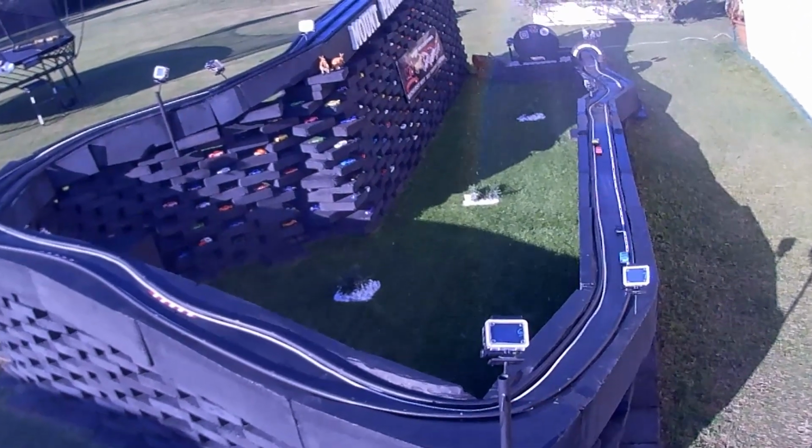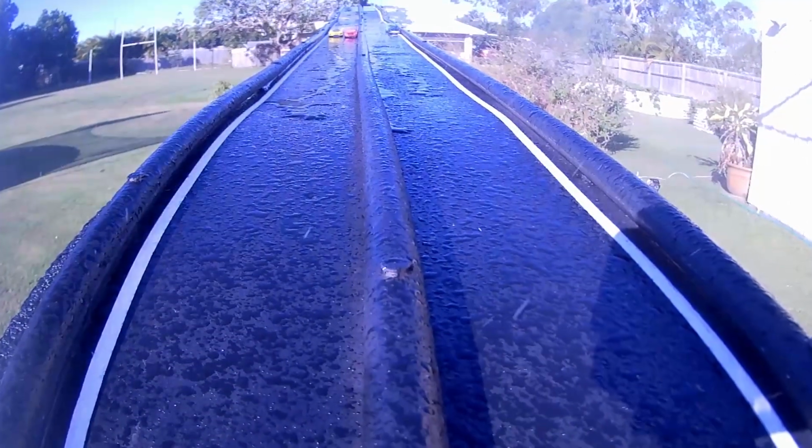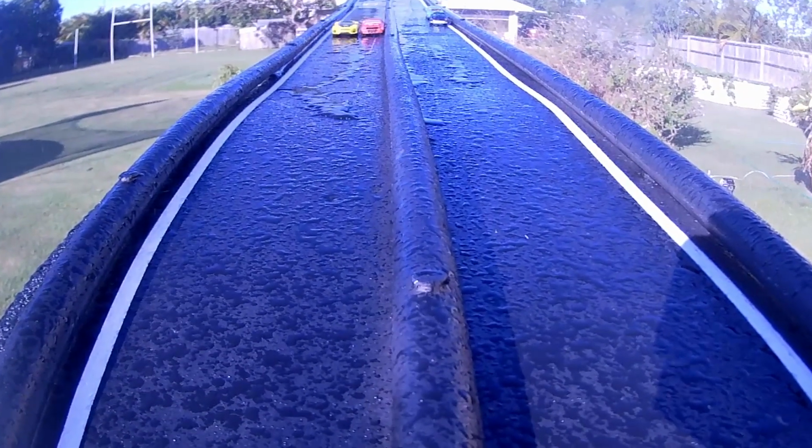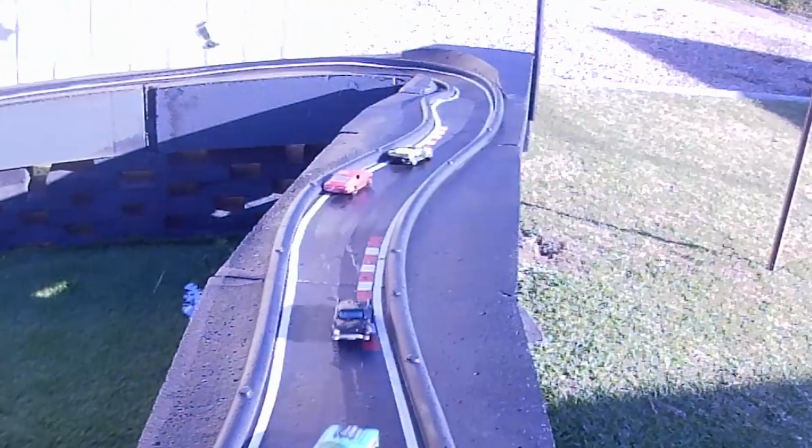Wow. Next, we need snow. Give me a break. And if anybody's concerned about their vehicles, all cars will be redusted after this for the next round, whoever goes through. So you will not be running without lube, but we're adding the lube here.